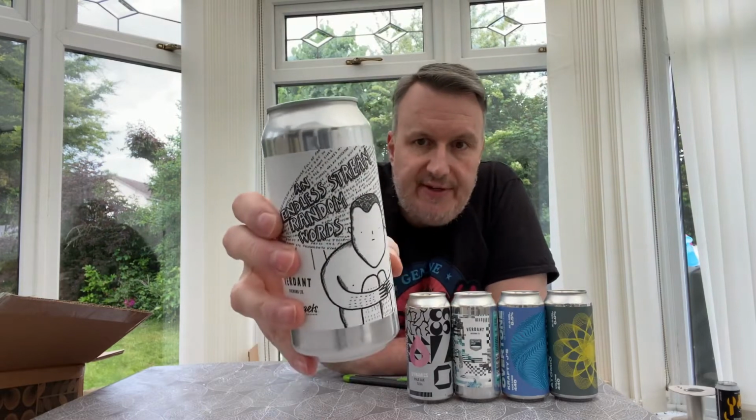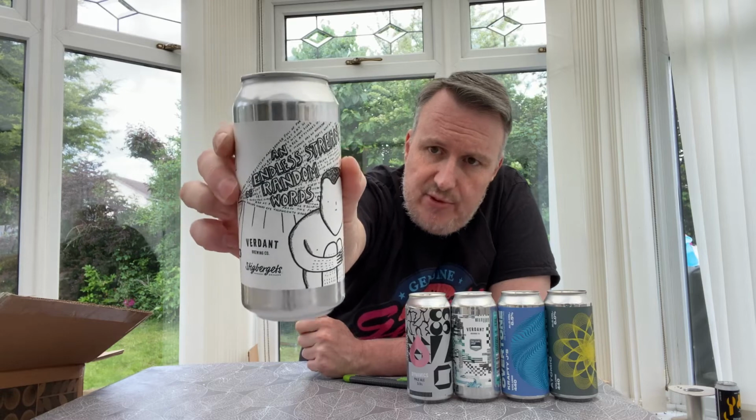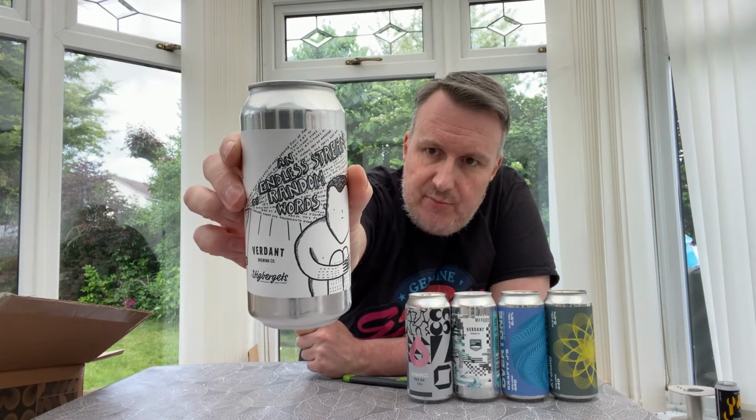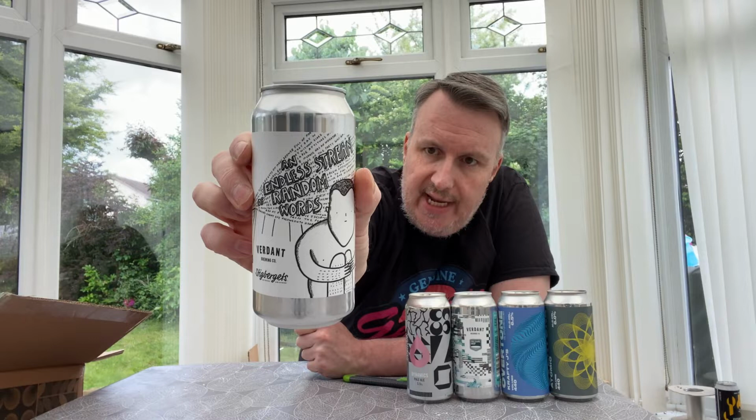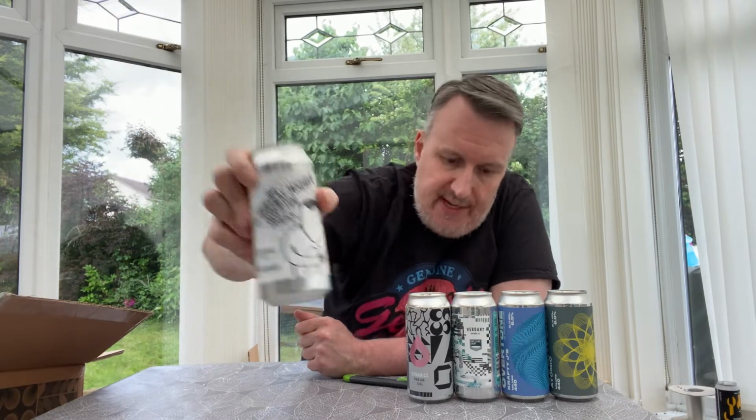Another one from Verdant, and I think this is another collaboration. This is a collaboration with Stigbergets, I think that's how you pronounce it. Actually, it's not how you pronounce it, but that's how I'm pronouncing it. They're a Swedish brewery. This is Endless Stream of Random Words. Amarillo, Citra, Galaxy, Mosaic, and Nelson Sauvin. And this is a 6.5% IPA. I'm going to stick that one on the other Verdant.